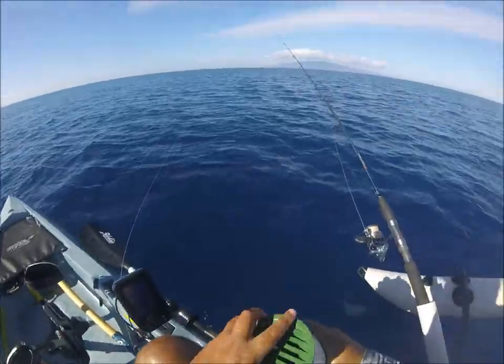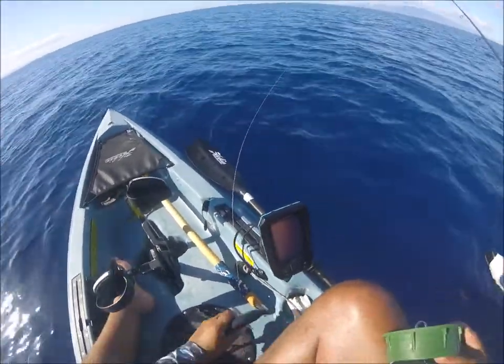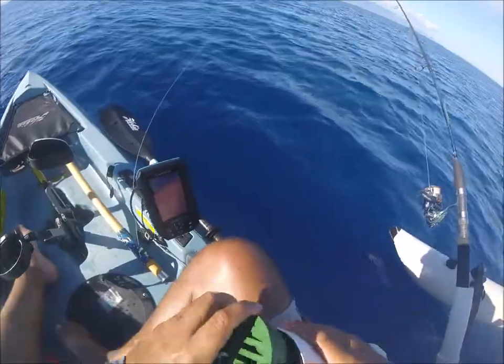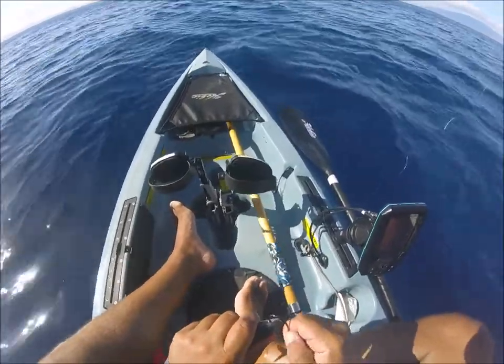Two in here already. I'm gonna get out to about maybe 200 feet and I'm gonna start trolling one of these behind me, so stay tuned. Out with the first bait, about 150 feet of water.